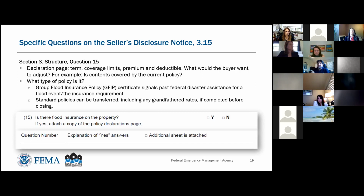But at the same time, ask them for a copy of the declaration page because it's imperative to understand what coverage is provided under this policy. A lot of people don't understand that under a standard flood insurance policy, you would have to get a building and a content. Now you can roll those under one contract, right? But they're two different policies. Now, if you have a preferred risk policy, that's the only product we have that rolls them into one, but those are only available outside of FEMA identified special flood hazard areas, right?